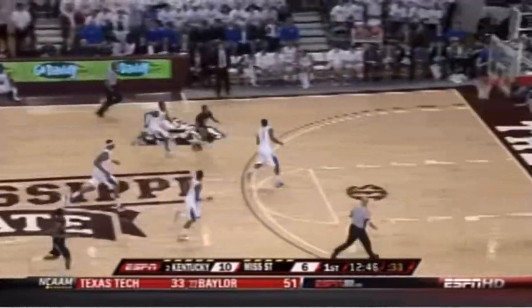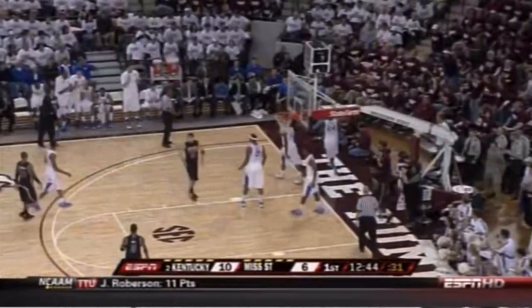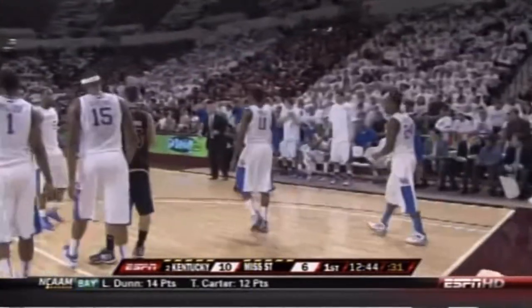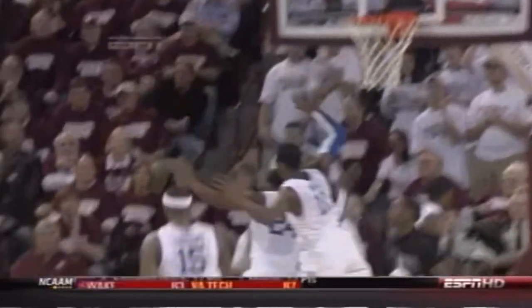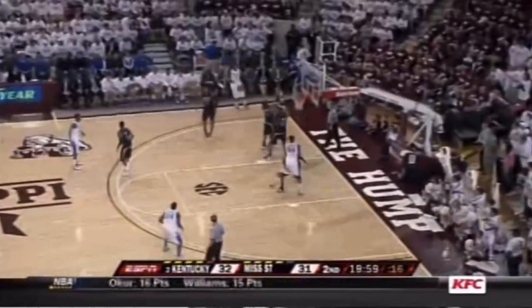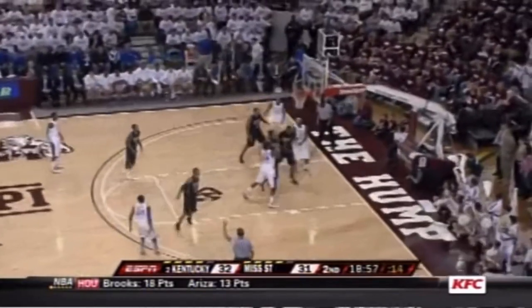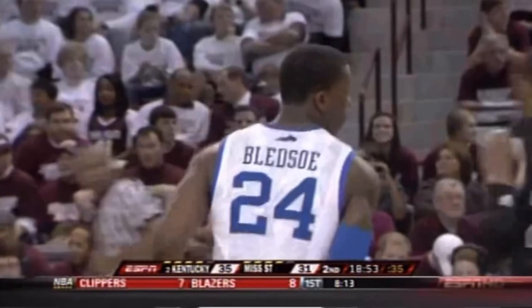Play by Turner. Woof. Did he draw some white jerseys as he went to the rack? Correct. And then erase it at the top. They just gobble it up. That's not a block shot. That's a hijack of a basketball. Low block. He gets it and draws a double team. Kick out. Bledsoe's wide open and buries a three. And that's Bledsoe's first basket of the ballgame.